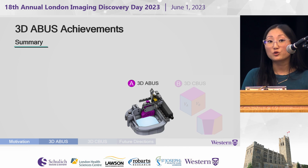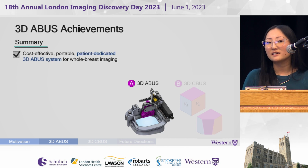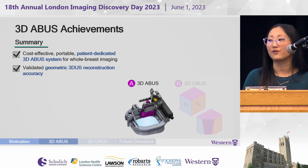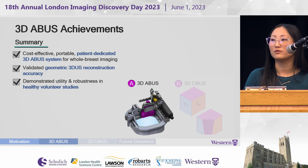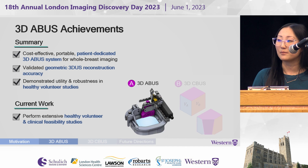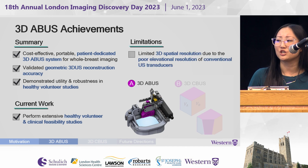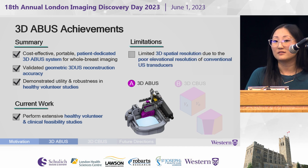So overall, we conceptualized and developed a cost-effective, portable, dedicated system for whole breast imaging, and we validated and demonstrated its accurate geometric reconstruction accuracy. And lastly, our small proof of concept shows the ability and utility and potential robustness to help stabilize our patient during that acquisition protocol. Our current work is focused on performing those extensive volunteer studies to evaluate different acquisition variables and parameters. And while this system demonstrates promise for improved whole breast image acquisition, it is definitely not without limitations. But specifically, one limitation to this proposed system is that although there is a high in-plane resolution, its out-of-plane resolution is quite poor due to that intrinsic resolution of conventional ultrasound transducers.